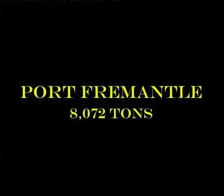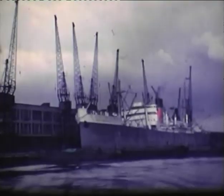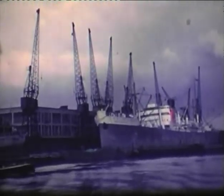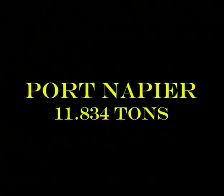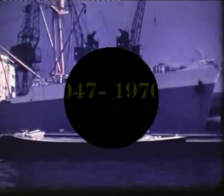Another Port liner, the Port Fremantle, built by Workman Clark & Company in Belfast. She was scrapped in Osaka, Japan in 1960. Another Port liner, Port Napier, built shortly after the war. She lasted until 1970.